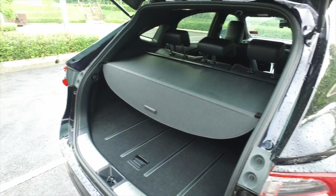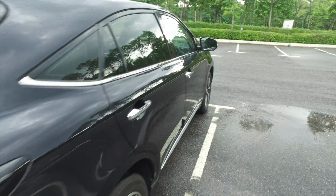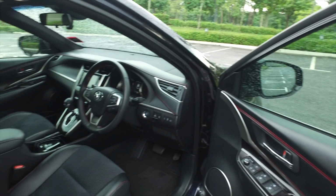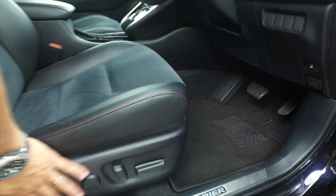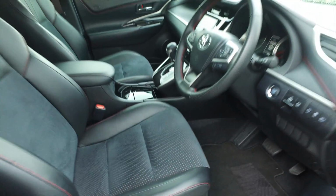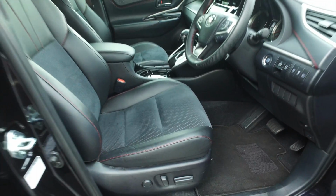You guys know that I don't have a huge problem whether you have power tailgate or not. In fact, when you don't have power tailgate, you get to close the boot faster and open it faster as well. So inside here, you get powered seats, lumbar adjustment as well. The plastics are alright. It's not like some German cars, right? The focal points, they put very high quality plastics, and then down here they skimped on it.